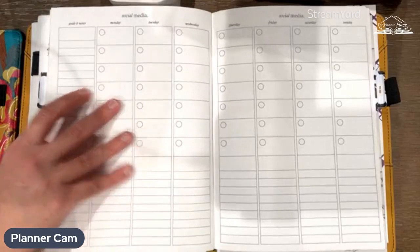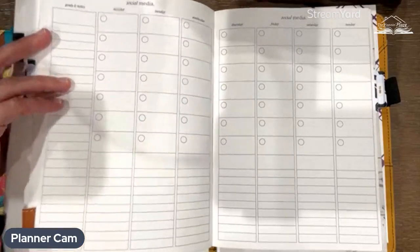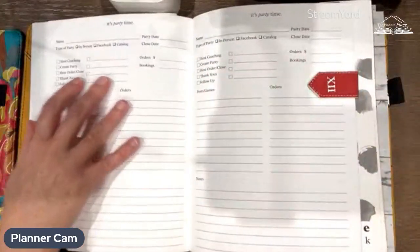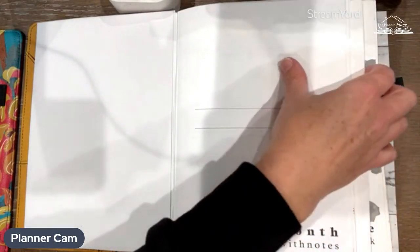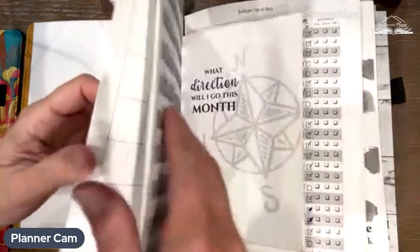How about calendar, you guys? I'm going to go to my calendar for this month. This is not something that I have digitized because I love the aspect of using my digital planner. I don't know what's going on with... there we go.